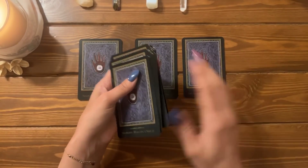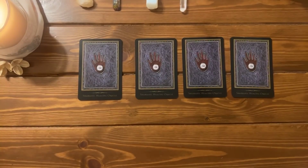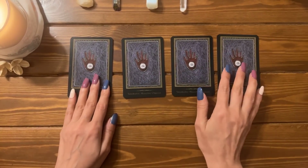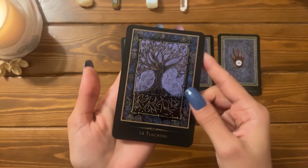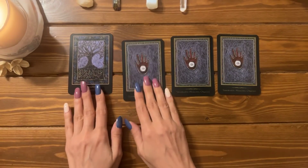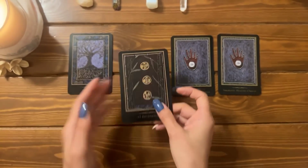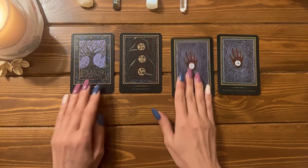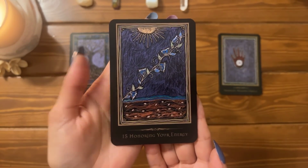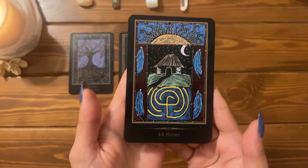Pile number 3, and thank you, pile number 4. Let's check to see what our 4 piles for today's reading are. So for pile number 1, we have teaching. For pile number 2, we have abundance. For pile number 3, we have honoring your energy. And for pile number 4, we have home.